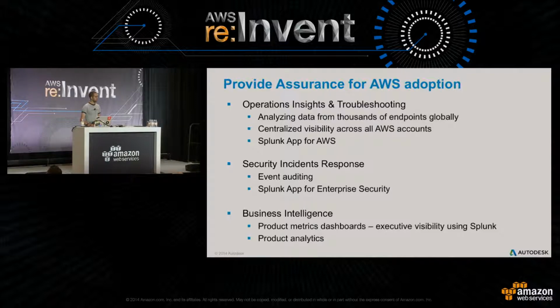From a security perspective, our security team needs to be able to react quickly to any incidents that happen in our infrastructure. They need to be able to have all the data at hand. And the Splunk app for Enterprise Security enables that for us. On the business intelligence side, we create custom dashboards that our product teams and executives use on a daily to weekly basis to see how our potential customers or customers are using our software. Where our software is being downloaded, how many active users we have, what's the ratio of mobile to web, and I'll show you some screenshots of that later as well.